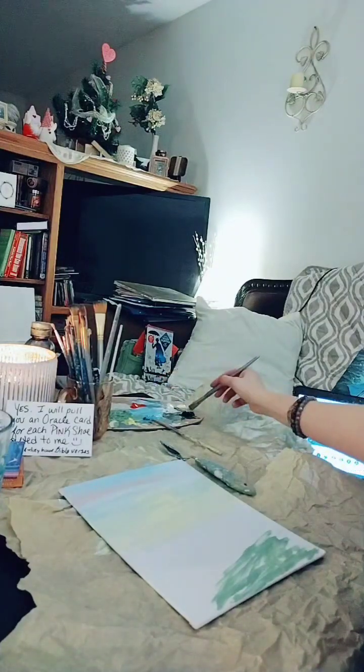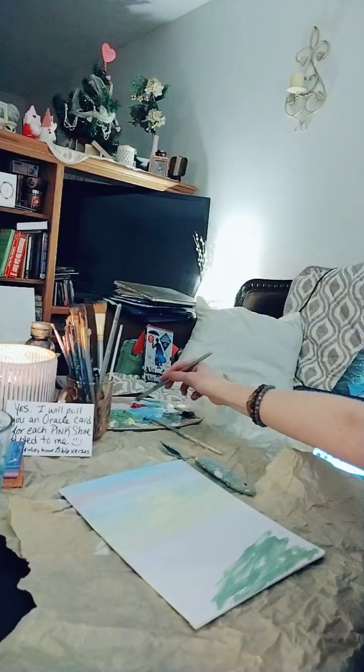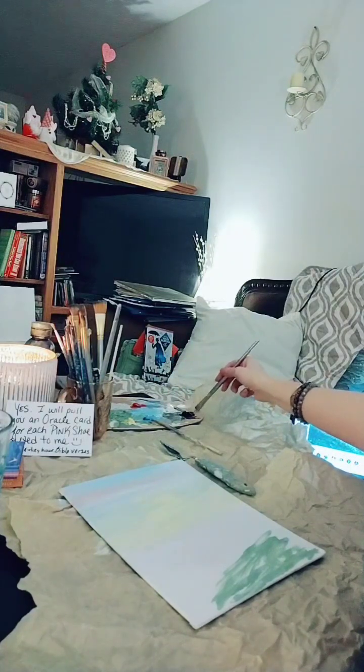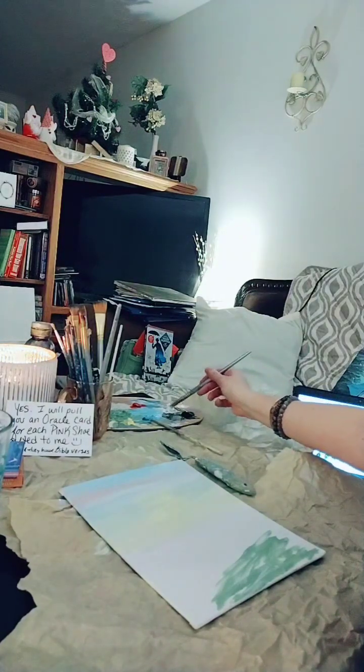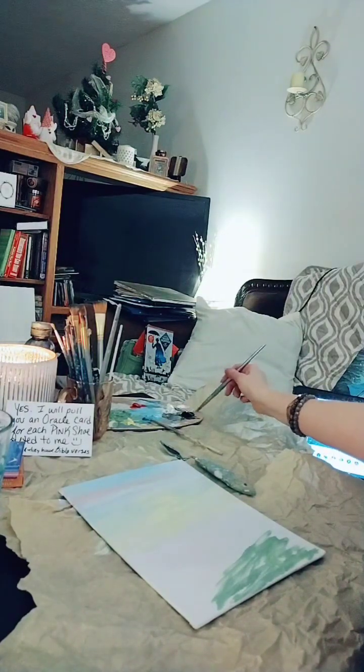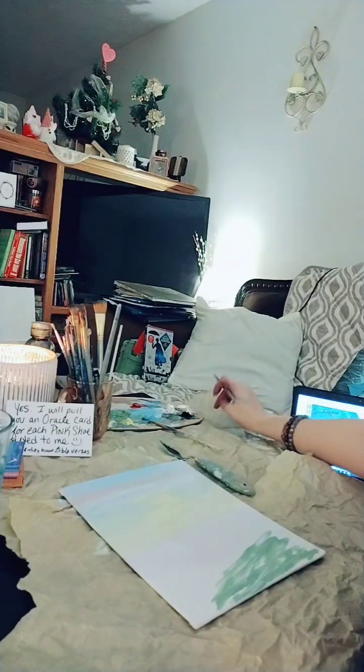Let's put some red. Make it a warm rock. You can have red gray or blue gray. It really makes a difference. The blue gray makes it a cool tone. Red gray, warm tone, of course.